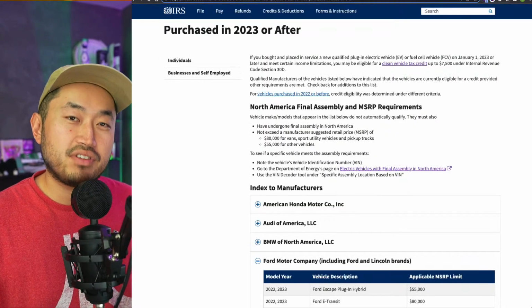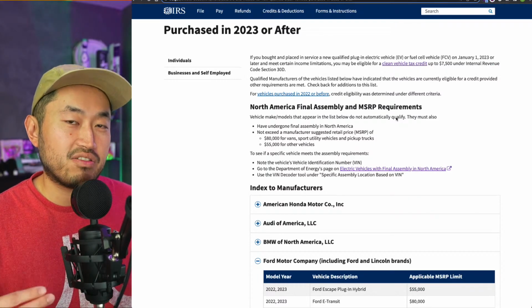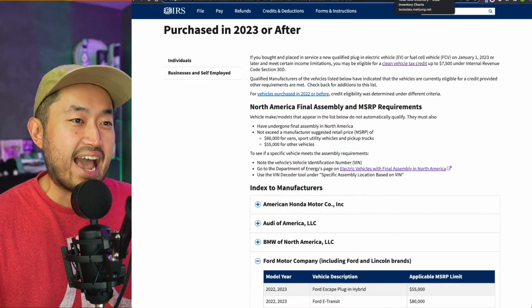And the reason why they did this, if you don't know, is because the IRS and the Treasury released guidance that those vehicles have to be under $55,000 to qualify for the $7,500 tax credit.